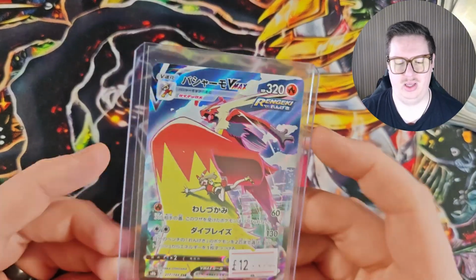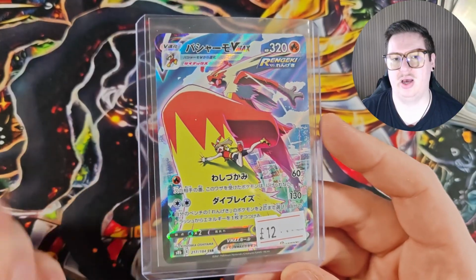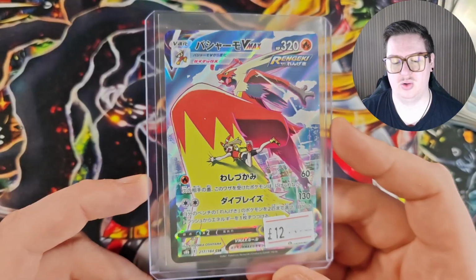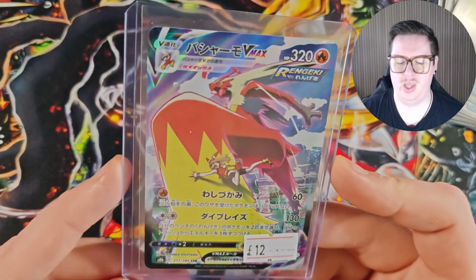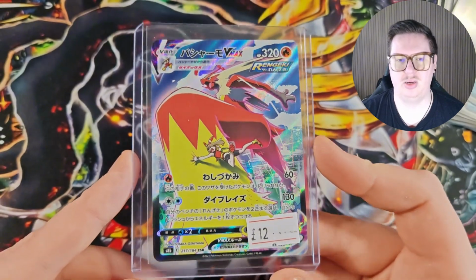I then picked up the Blaziken VMAX. Stick it at £12, paid £10 cash. Always good to take cash with you to card shows. Got this one from Kabuto Cards, and I used this for my Little Card of Ours challenge over on the podcast, so definitely go and check that out. Beautiful card, wanted it for ages, and able to pick it up cheaply in person.